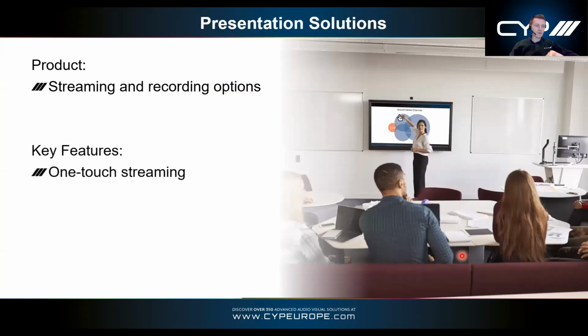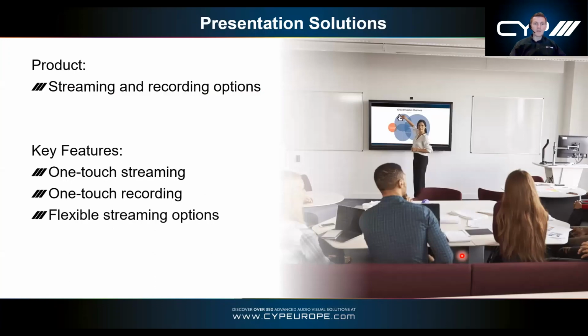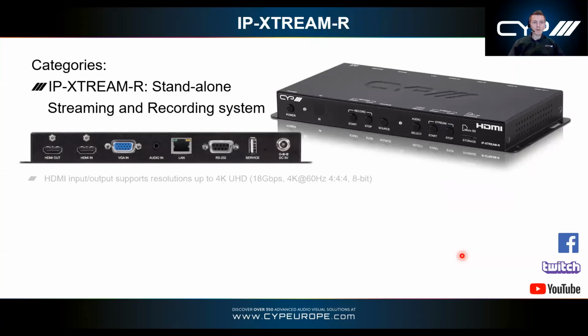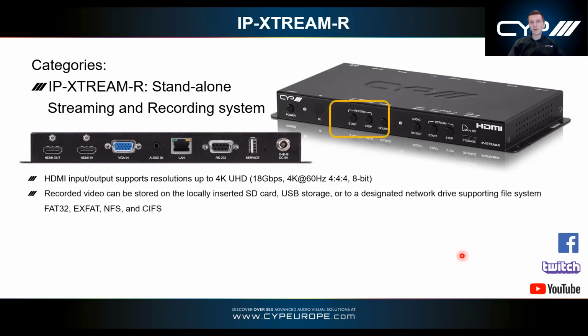Just touching as well, because apologies, we are running a bit close to our hour, but we then have some streaming products as well, which realistically could be paired with any of these meeting room solutions. So as we say, they're one-touch streaming, one-touch recording, and quite a few streaming options. So the new IP Extreme R, essentially HDMI in and out, which is 4K, 18 gigabits per second in and out. And then this unit will stream up to 1080p to chosen areas. You can record your video to the local SD card, USB storage, or to a NAS drive.